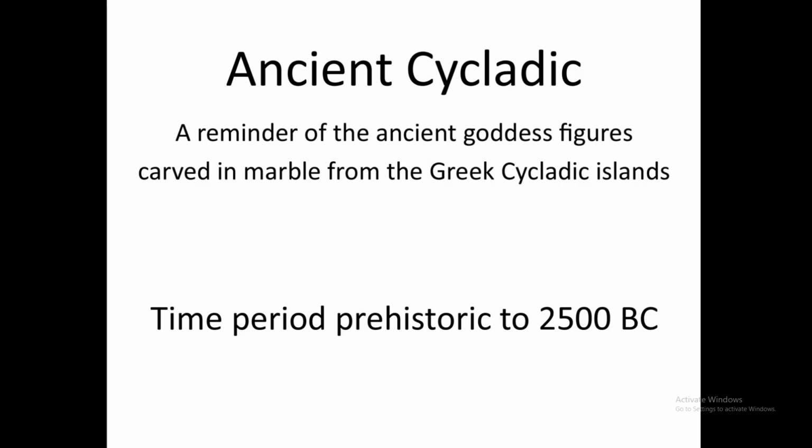So let's continue our art history lessons. I'm going to go back to the ancient Cycladic artwork. I wanted to just remind you of that, especially because it's in the same area. It's in the Mediterranean, it's part of the Greek islands, and we're going to be going to Crete next.